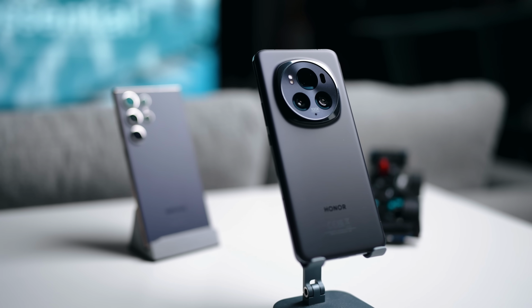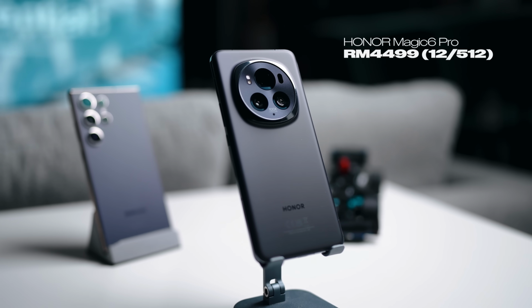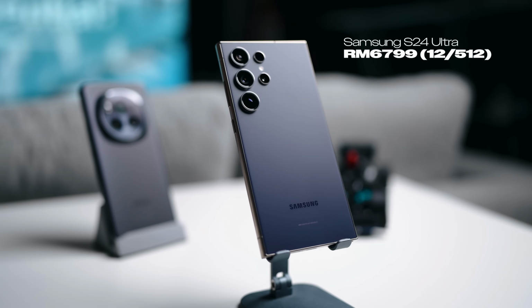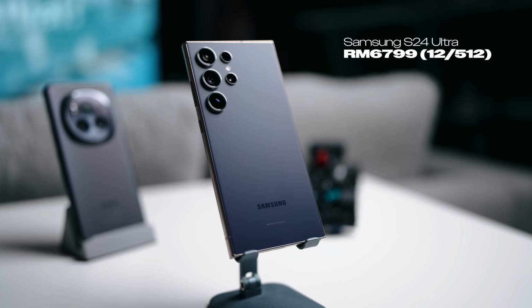Now I've got a couple of points on my computer as usual, so I'll be browsing real quick over here. First things first, we have to talk about the price naturally. HONOR always gives us very competitive pricing here in Malaysia. I don't know about other regions in the world, but it's RM4499 here in Malaysia, and we are getting 12/512. So the price is not as high as the S24, which is currently retailing for RM6799. Now let's move on to some more interesting things.